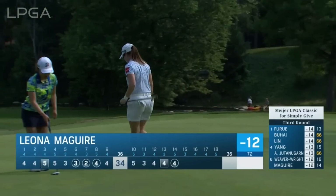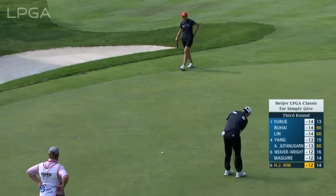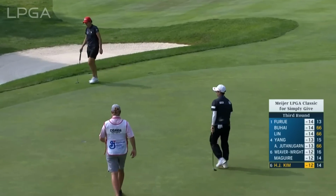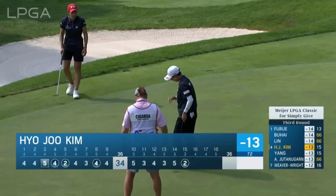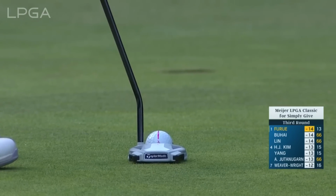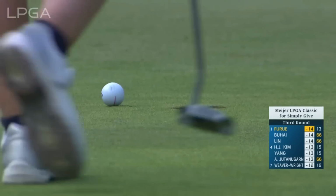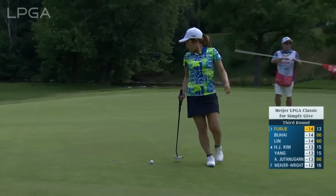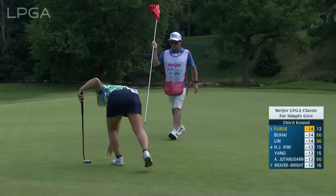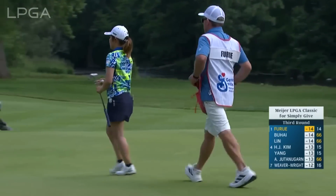Nice bounce back for Leona. Go to 15 and Hyoju Kim to get to 13 under. Yeah, not really surprised to see her keep pouring them in. And it's been a while since Ayaka's made a birdie. The last one came at the par 5 fifth. That was a misread, Kay. Yeah, and that's strange because she had virtually the same putt as Leona had.